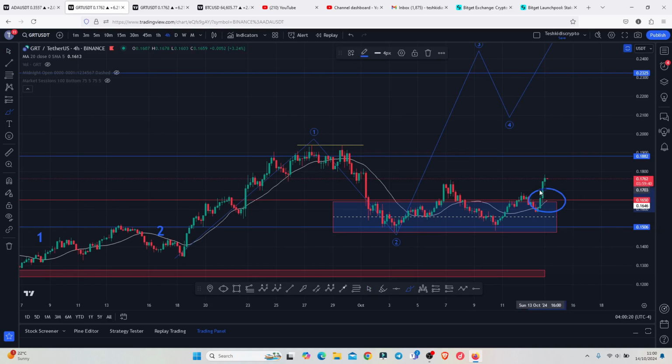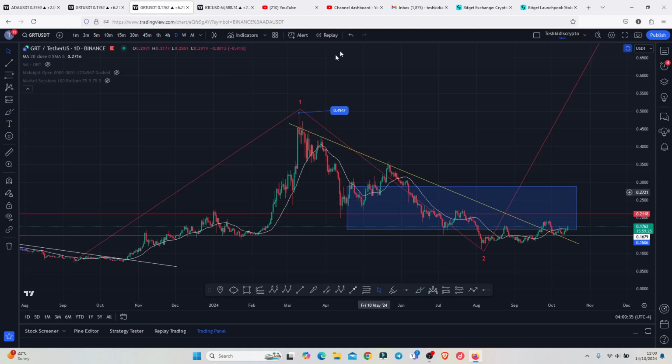We have also seen a break above the 20-day MA on the 4-hour chart, flipping it back into support, and also continued to obey the Elliott wave structures. And on today's video, I will be discussing my breakout target areas and also give you my long-term price prediction analysis.